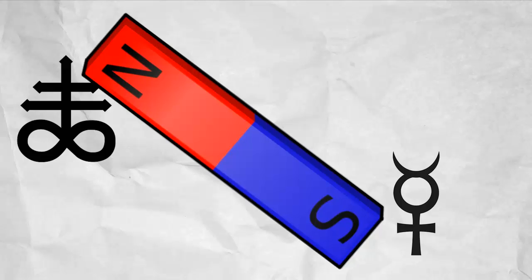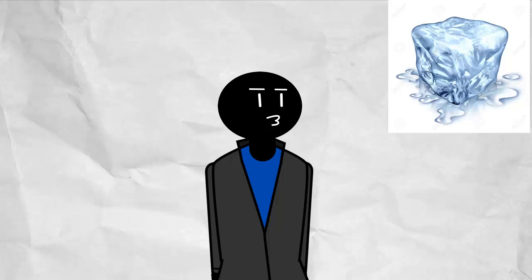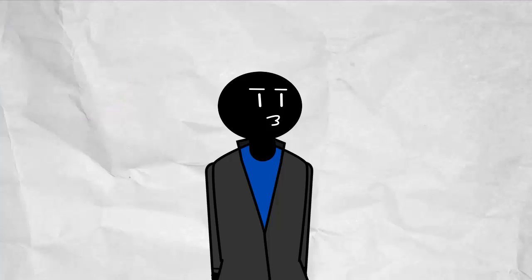So mercury alchemically is associated with the concepts of wet and cold. So you can see the parallel. Like, come on guys, if you can't see the parallel, I don't know how to help you.